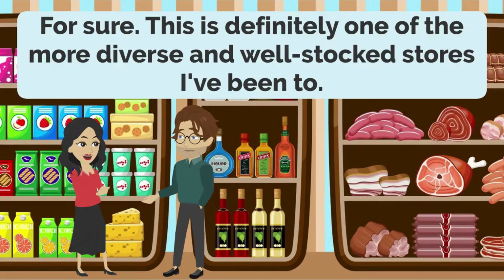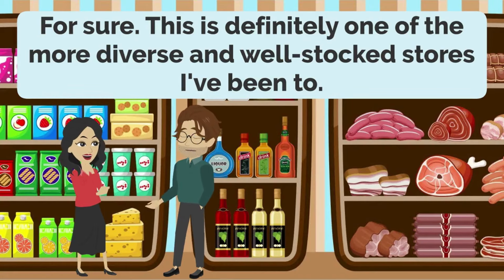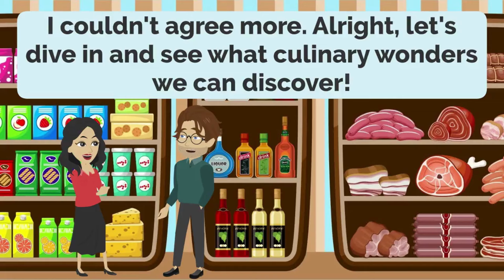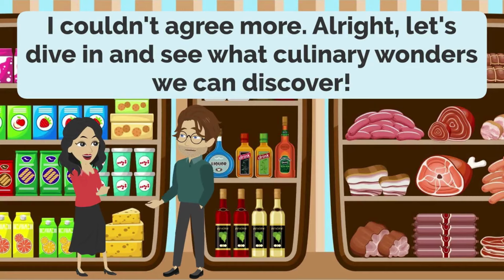For sure. This is definitely one of the more diverse and well-stocked stores I've been to. Me too. It's going to make our shopping trip today a real pleasure. I couldn't agree more. Alright, let's dive in and see what culinary wonders we can discover.